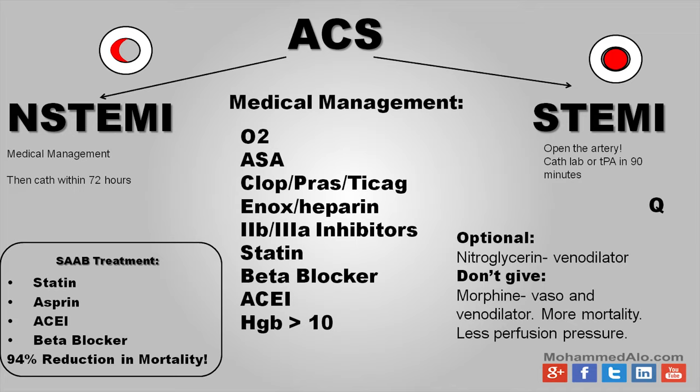The drug that's optional is nitroglycerin. It mainly functions as a venodilator. What that does is prevent blood from getting back to the heart. It dilates out your veins, less blood gets back to your heart, so your heart doesn't have to work as strong. Reducing preload causes your heart to kind of relax and chill out because it doesn't have to work as hard. It doesn't affect mortality either way, but it makes the patients feel better.